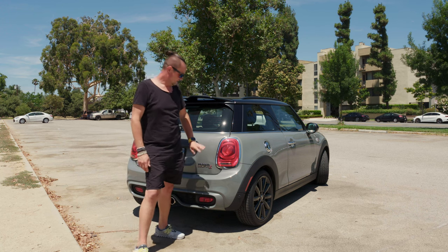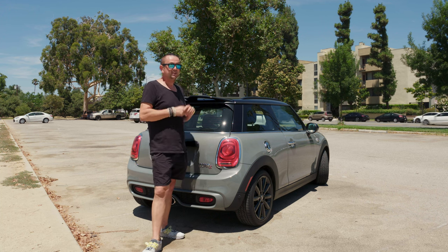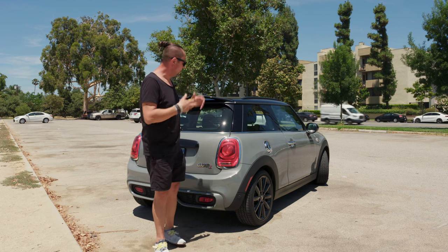Mini Cooper S, it's a nice unit to buy. It's worth its own money, and there is nothing comparable for the same amount of money you can buy, especially if you want something with a turbo engine, a high performance car. That's the one. But make sure you take care of it. Make sure you know what to do.